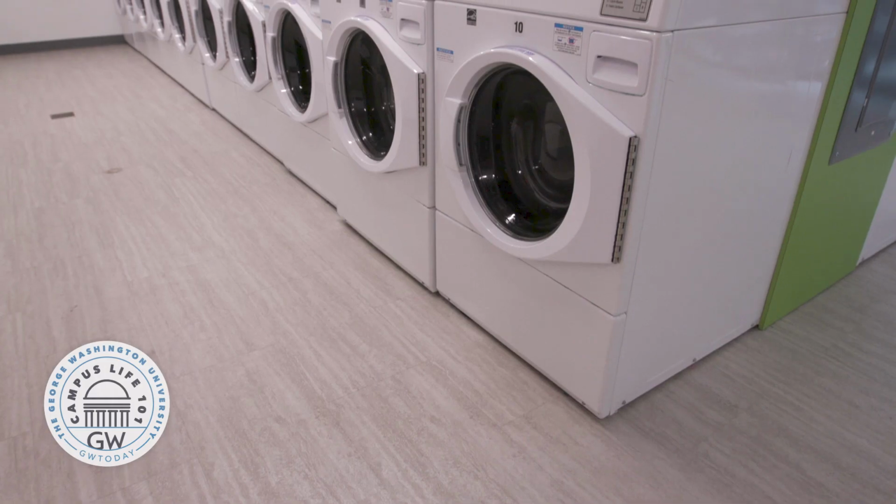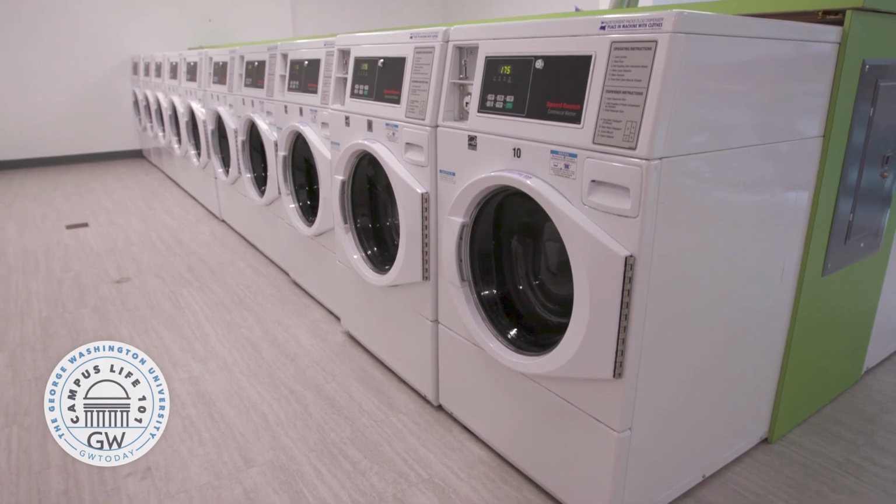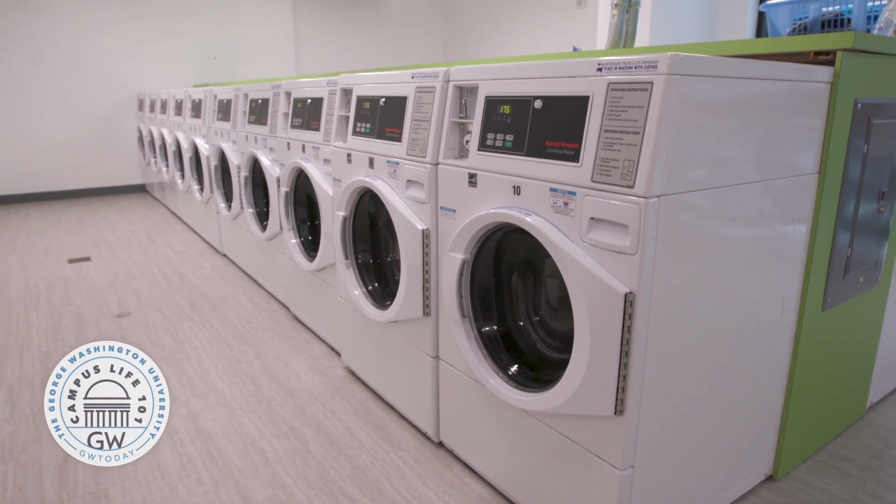Now that we have our supplies, let's move on to where and how you do your laundry on campus. There are laundry machines conveniently located throughout our residence halls and elsewhere on campus. We've got a lot of students doing a lot of laundry, so even with plenty of machines, they fill up fast. The good news is all of our machines are connected to the GW Laundry Tracker app.